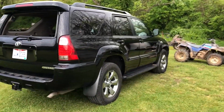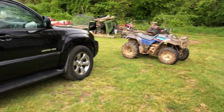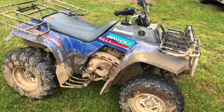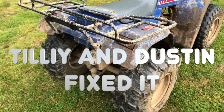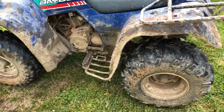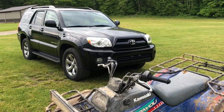So we're out here this weekend camping with Tilly and Tanner. Tilly was nice enough to let me borrow Bayou Blue. I broke it within the first, I don't know, hour, but we fixed it. Yeah, man, we went a lot of places with this thing yesterday. It was a lot of fun. Thanks, Tillbilly, for letting me use that.